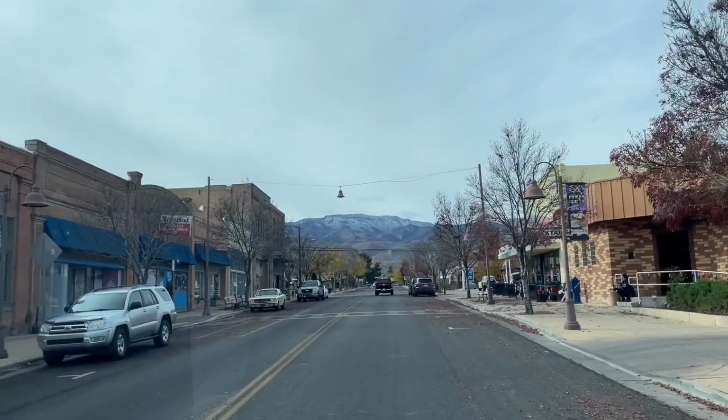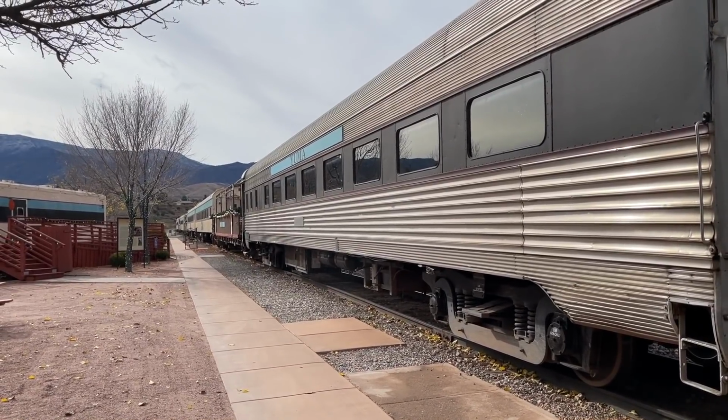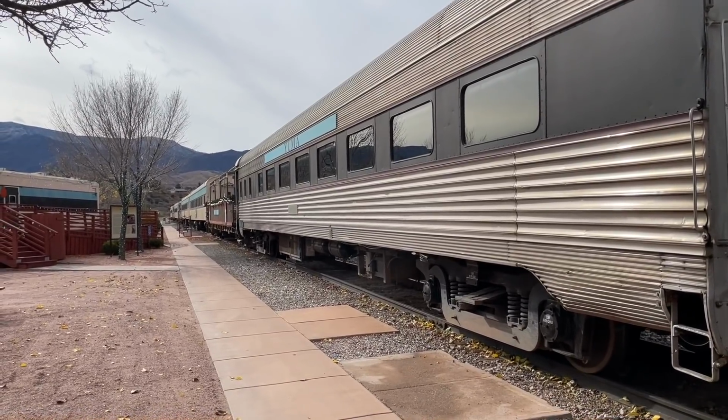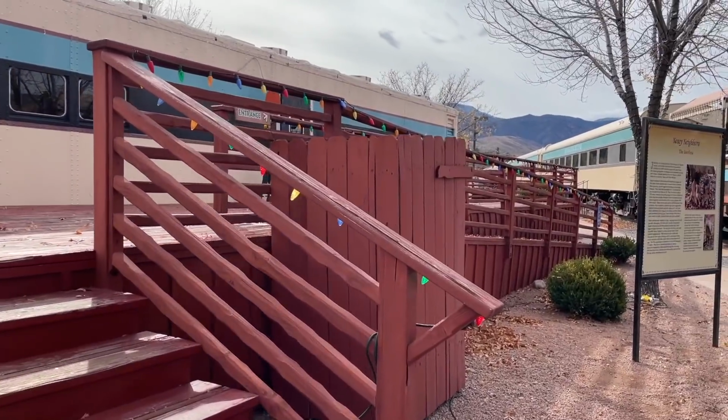Plans keep changing. Now we've stopped at the historic railroad, Clarkdale. And then we're gonna go to an art museum up the road we just spotted. Hey, this is a long train. They're gonna have a lot of people on this thing tonight. They have a train at 5:30 and 7. And there's a museum. Let's go check it out.